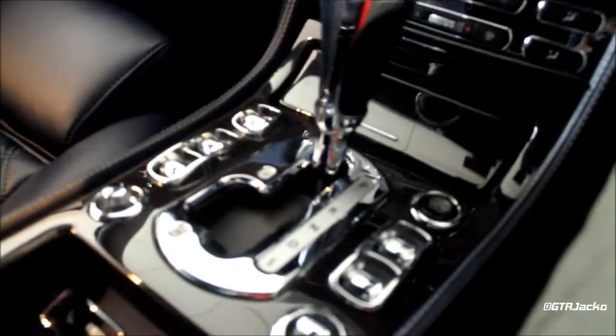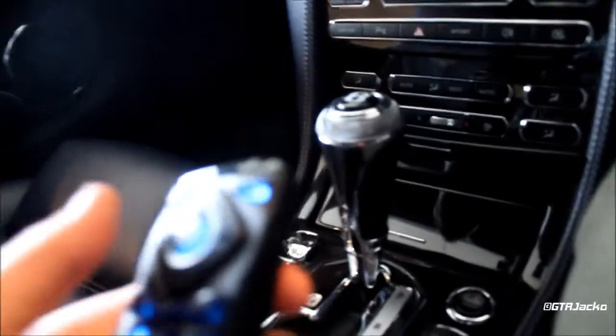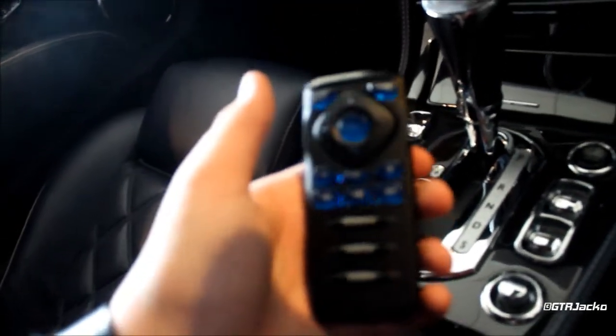Comes with an automatic gearbox. You've also got your remote, which activates the navigation, the entertainment system. It's also voice activated as well. You can use it to talk to as well.